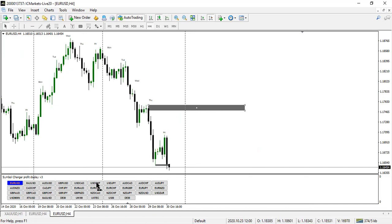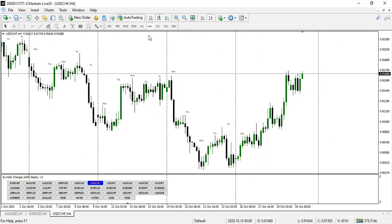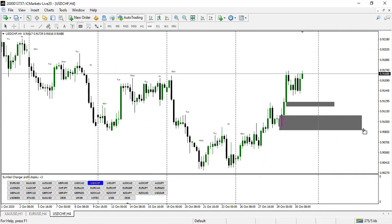So if DXY actually changed, that shows that this also will change. So let's see USDCHF. USDCHF should be in line with the dollar index. So I'll be expecting this particular low to be where I will be buying from, right? Or this particular block here.